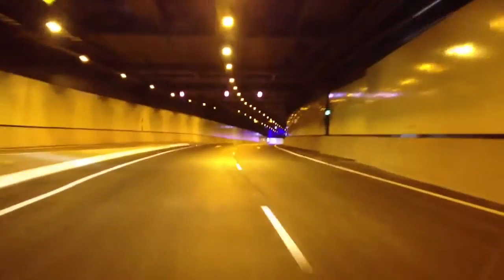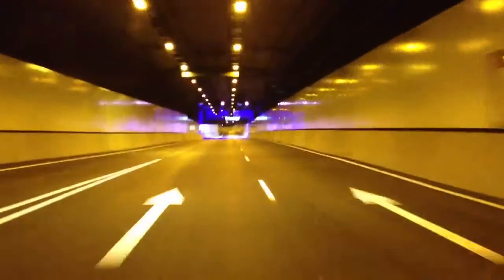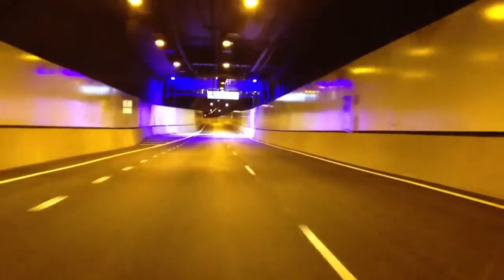Back in the Airport Link, northern entrance. This is the second twin tunnel. Is there a toll point again?